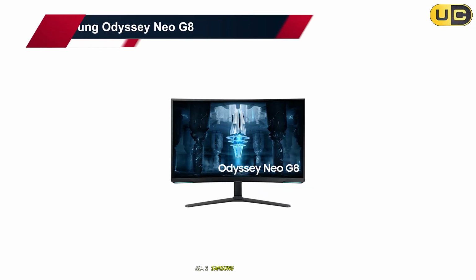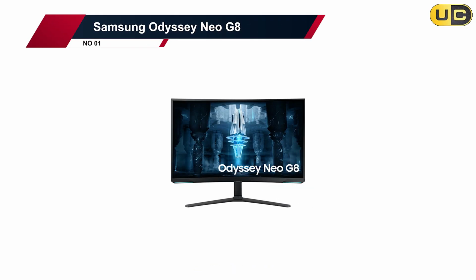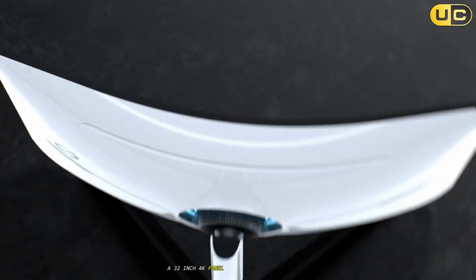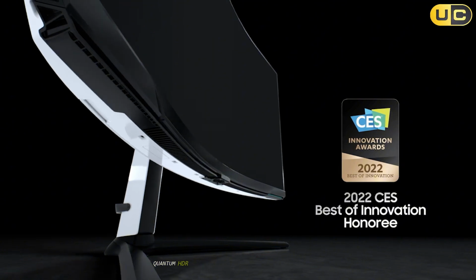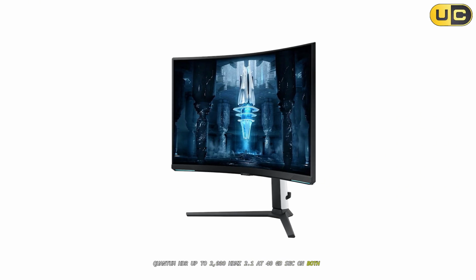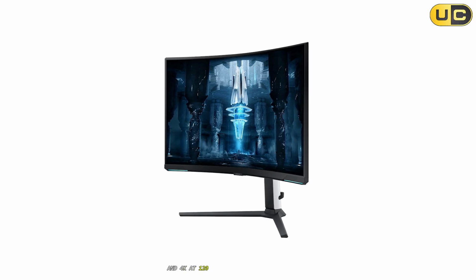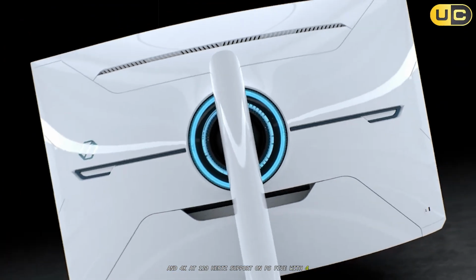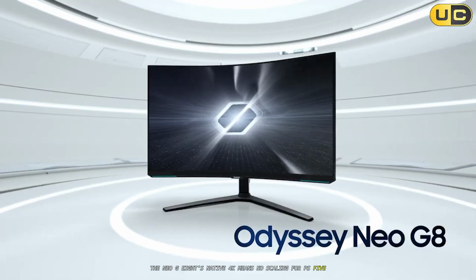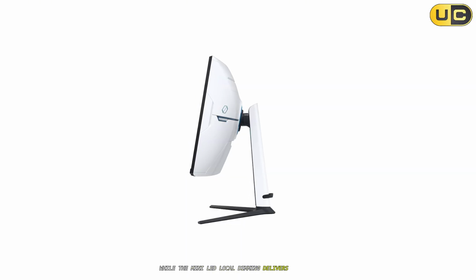Number 1. Samsung Odyssey Neo G8. This is the PS5 showcase monitor, a 32-inch 4K panel with mini LED backlighting, Quantum HDR up to 2000, HDMI 2.1 at 40 Gbps on both ports, and 4K at 120Hz support on PS5 with 4:2:2 chroma as per console limits.